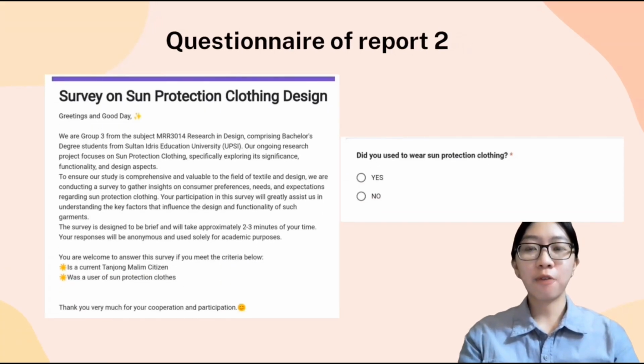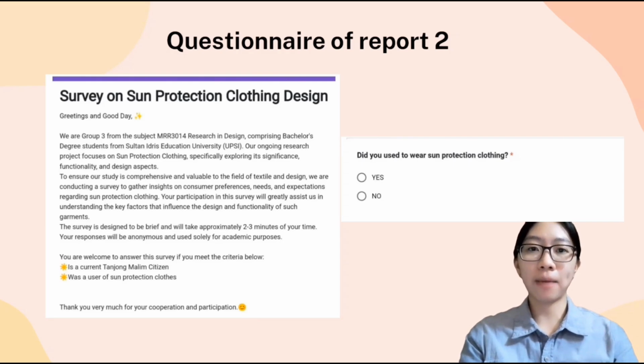After that, for questionnaire report 2, we also give a quick introduction to our participants, who have answered the questionnaire in report 1 before. We introduce ourselves as students from UPSI and share some details about our course of study. For the isolation part, it is the same as report 1. The question is straightforward. It asks whether the person has used sun protection clothing before, with the option to answer yes or no.